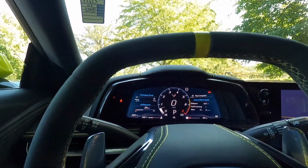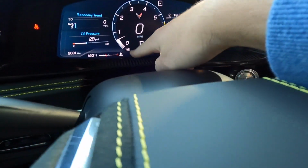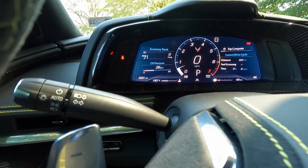I feel like actually a decent amount of people probably will. But you also see your little gas gauge right down here, along with your coolant temperature right down there, and your odometer right over there. This thing's only got 2,000 miles on it.